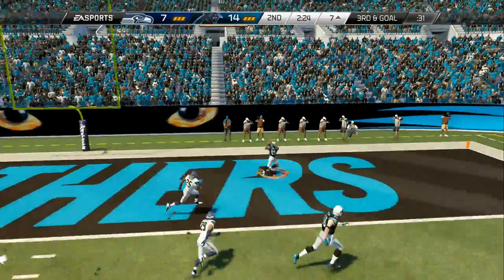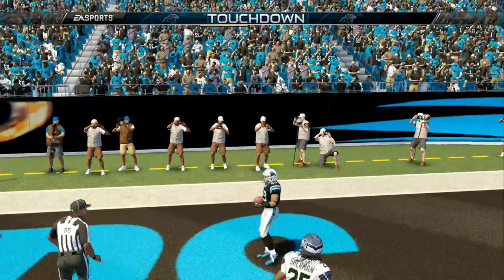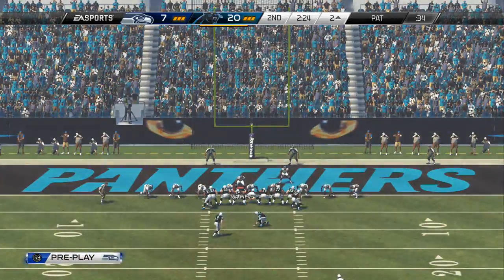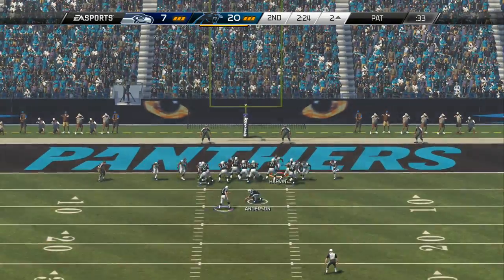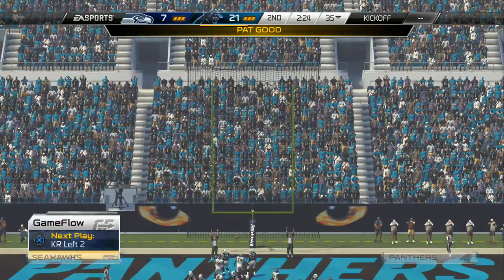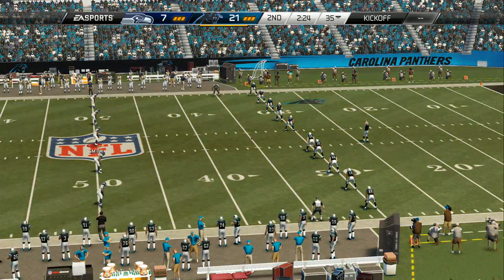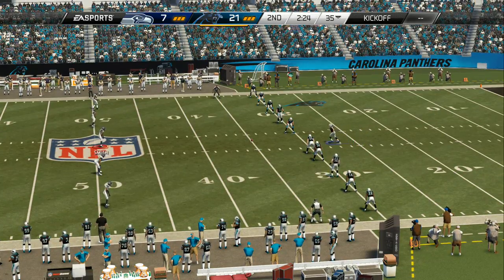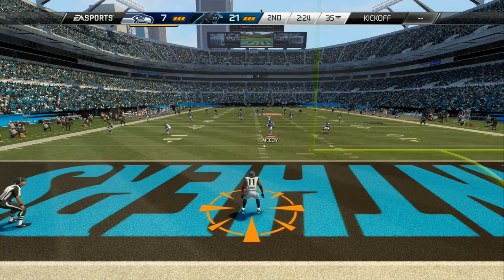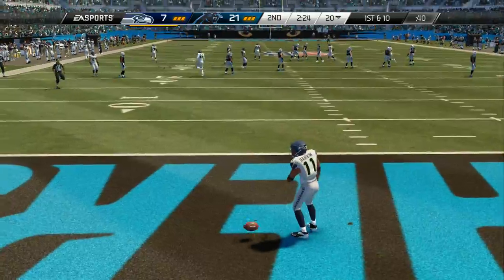Looking for an open receiver. Brings it in for the score in the end zone. It gets pretty tight down in here when you got third and goal. Not a lot of room for receivers to work in, but the quarterback and receiver, they're on the same page. Good throw and catch. The Seahawks are in shape now to return the kick. They'll take it at the 20.